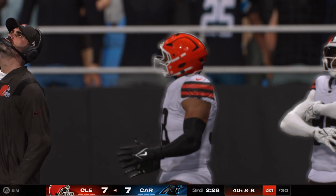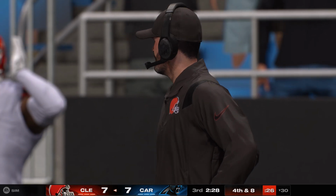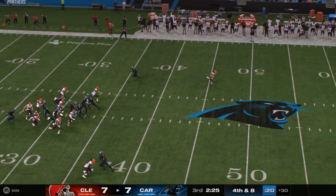I like what they did there because many of the deep throws we see in the course of a game come to the outside, the perimeter of the field. In this case, they used the slot receiver to run deep downfield to try to connect that way. Unsuccessful in that attempt, but I like what they were doing.